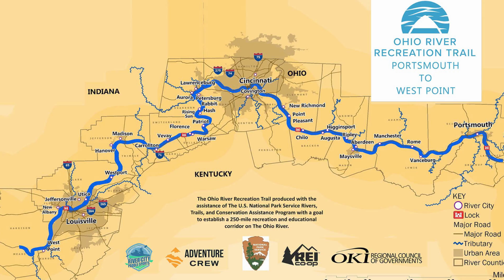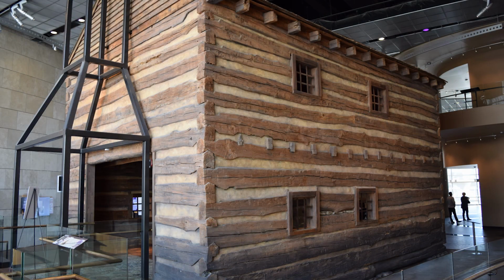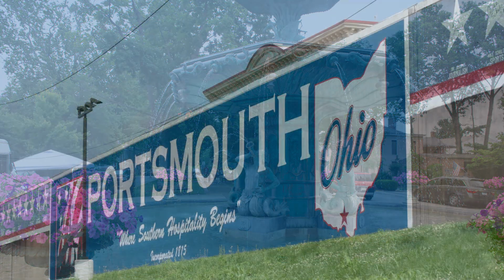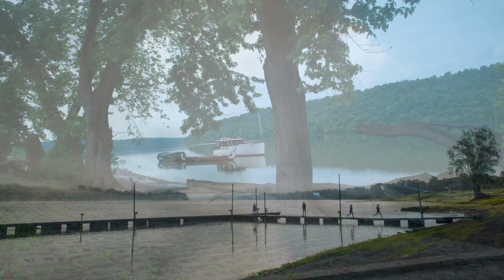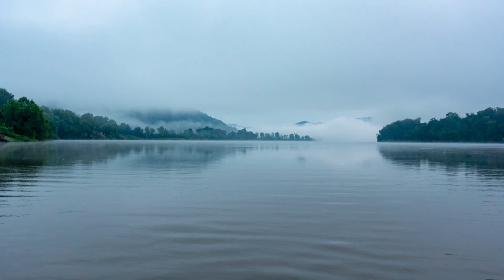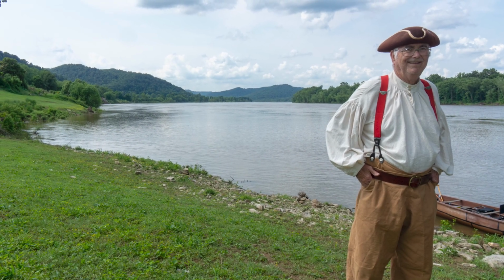The trail and accompanying digital guide encompasses hundreds of points of interest, amenities, and historical sites along 274 miles of the Ohio River from Portsmouth, Ohio to West Point, Kentucky. It lists river access points, campgrounds, marinas, river crossings, restaurants, and stores. It's all about connecting you with your roots to the Ohio River, a personal voyage of discovery.